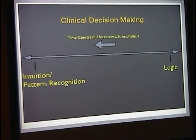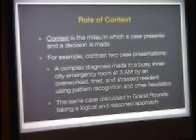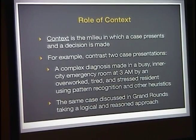So under conditions of time constraint, when the data is just unclear, and when we're stressed and fatigued, we move away from logical thinking and towards intuitive thinking processes, and in particular using pattern recognition. And the role of context here is very important. Context is the milieu in which a case presents and the decision is made.